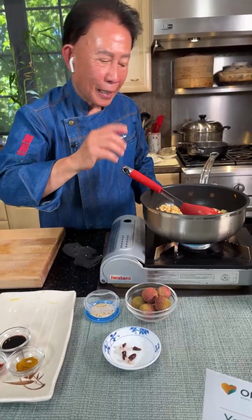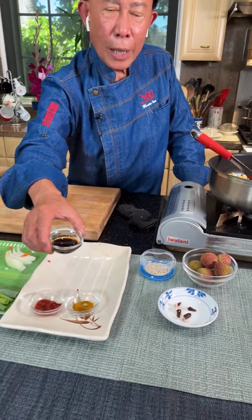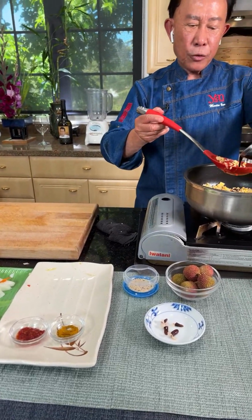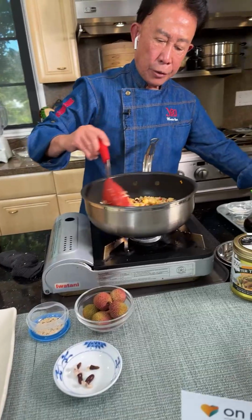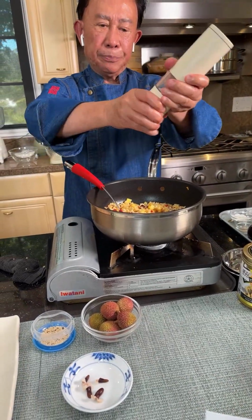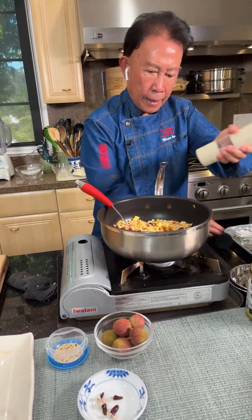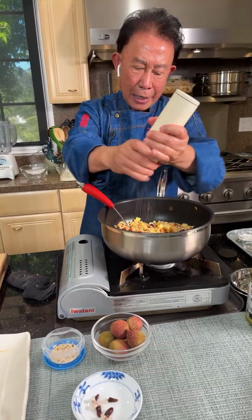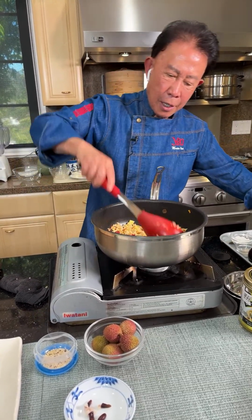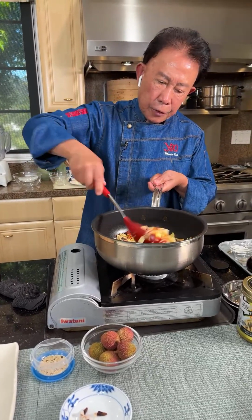Now, a little bit of the other thing, okay? Use a tiny bit of soy sauce. If you don't like soy sauce, because I want this to be nice and golden brown, so I use only a tiny bit of soy sauce. But you know what I use? I use Himalayan salt. Okay? Or you can use a sea salt, no problem. Okay? This is so beautiful.